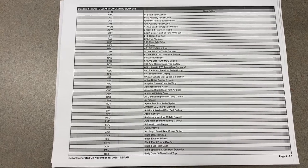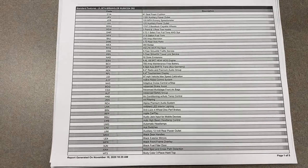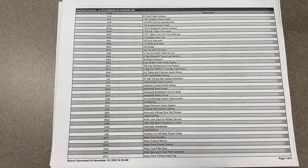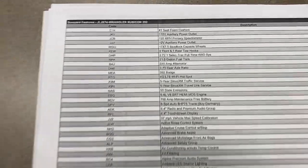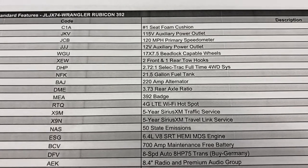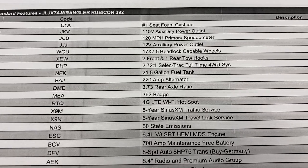So I printed off the standardized features on this 392 Rubicon, and I wanted to go through them with you. Now, a lot of these are standard features on a lot of the Rubicons, so I'll try to hit most of the high points here. Obviously, 120 mile an hour speedometer, that's the same as what we have now, I believe. Actually, I could be wrong on that, but I believe it's 120.